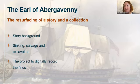With me is David Carter, who's a Portland Museum trustee and one of the original divers and excavators of the Earl of Abergavenny. We're being hosted by Alison James from MSDS Marine, who's a maritime archaeologist, Nautical Archaeology Society trustee, and one of our partners on the Earl of Abergavenny project.